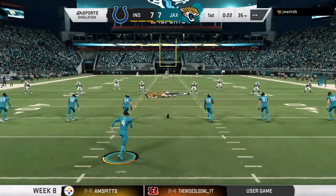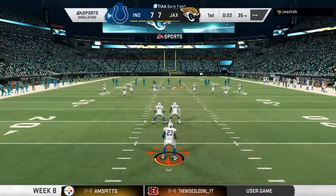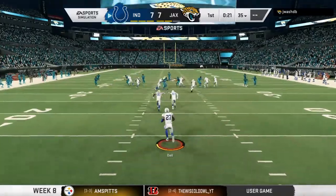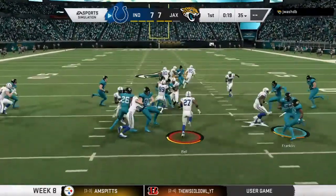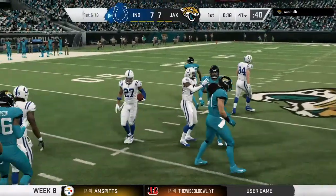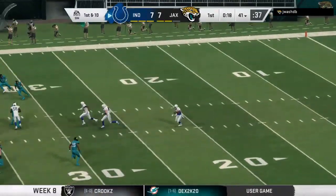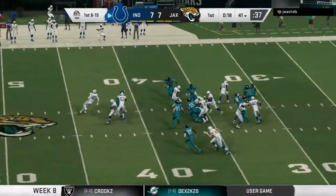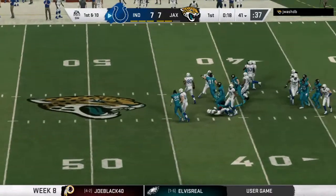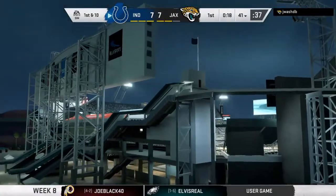So all even at 7 now as they kick it away. Fairly short kick, taken at the 14 here. And a nifty return there as he's all the way up past the 40-yard line. In a tie game, both sides are looking for something to give them an advantage. It often falls back on special teams, and that return could be the spark to untie the game.